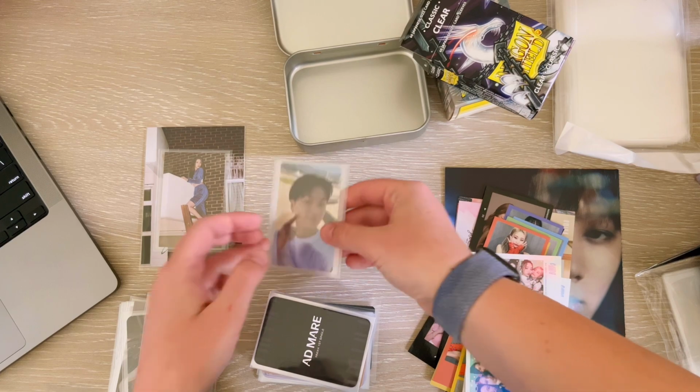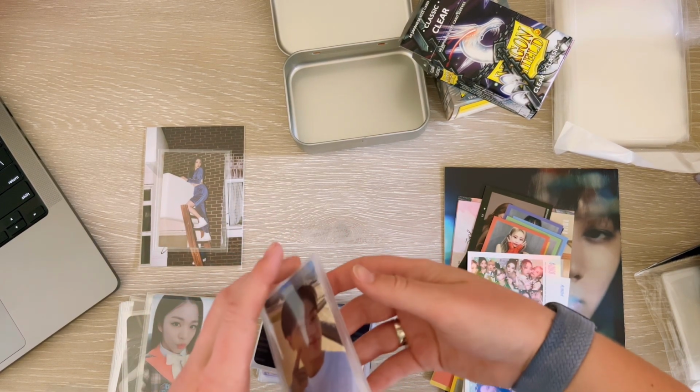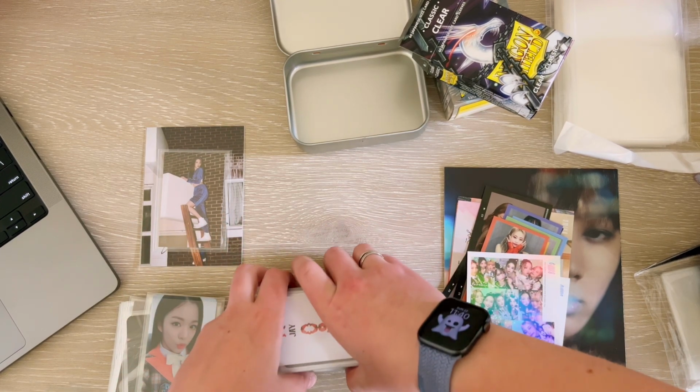Then next up, which member do you collect the most? Obviously, you know, it's Chaeyoung, and then Bae would be after that.